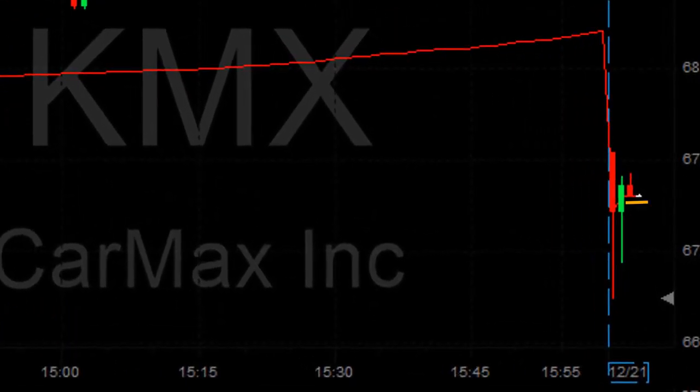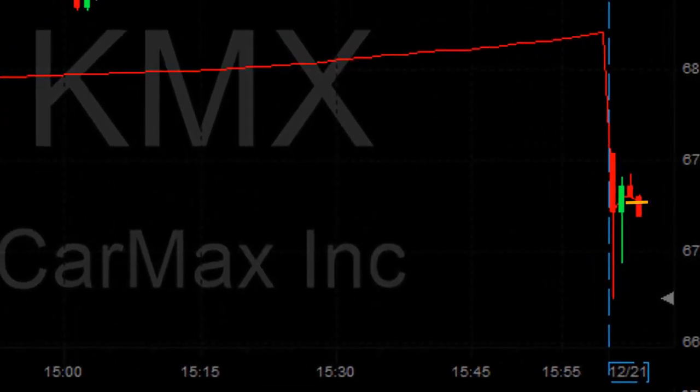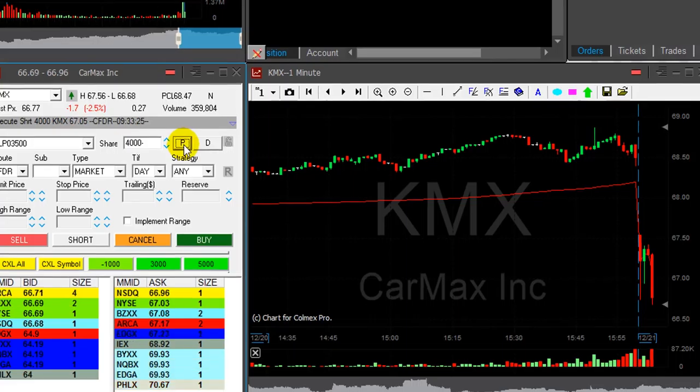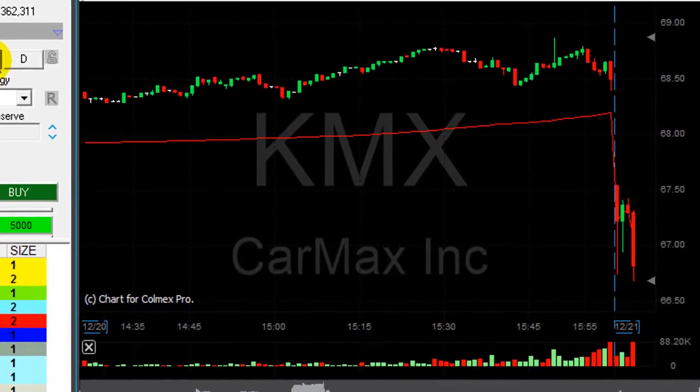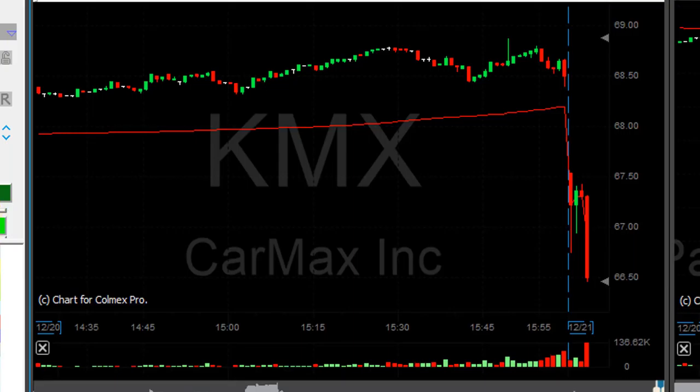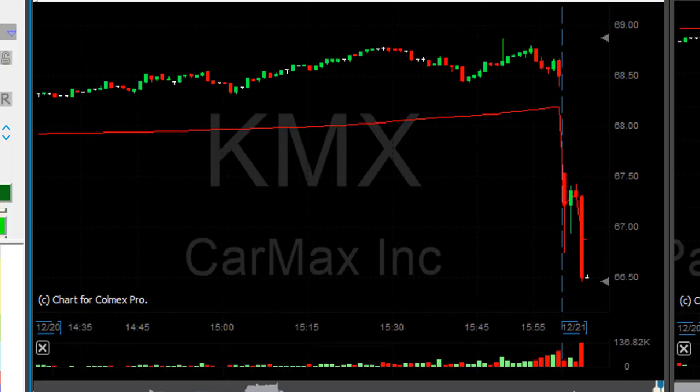KMX is looking good. That's the pullback I'm always looking at. This is exactly the pullback which I'm shorting now. That's not a breakdown as was with PCG, but look at it moving now. Oh, this is lovely. Good. That's a good way to start, KMX. Let's continue. Let's come down. Okay, some more.